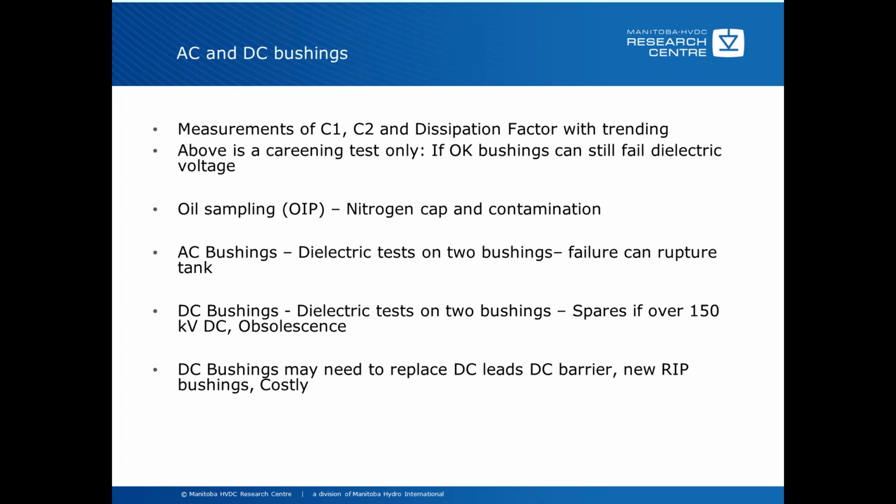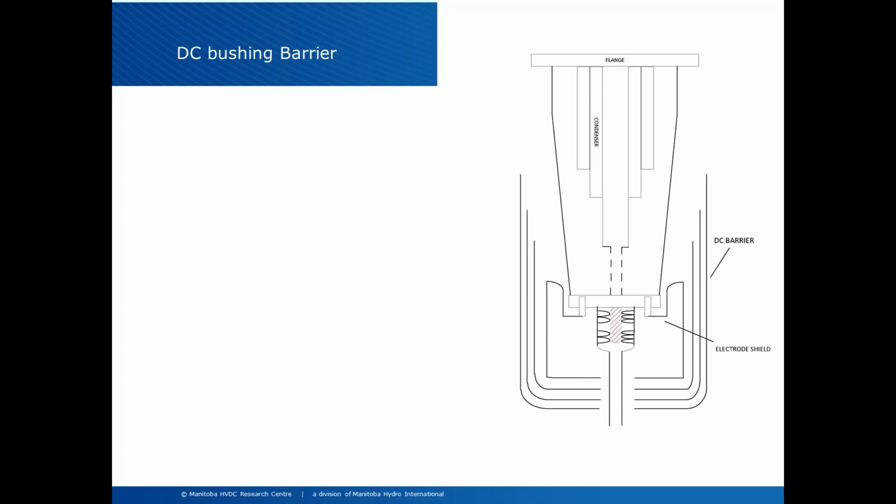It is a costly process, but shipping transformers or the replacement of transformers is very costly. Shipping them to places like Mozambique is extremely costly as well. This is still a very economic option. This is a drawing of a DC bushing barrier, and it shows you a bit about the alignment of the barrier with the condenser foils inside the bushing, and you can see how they line up, and that's important, but that's not the only thing that's important.